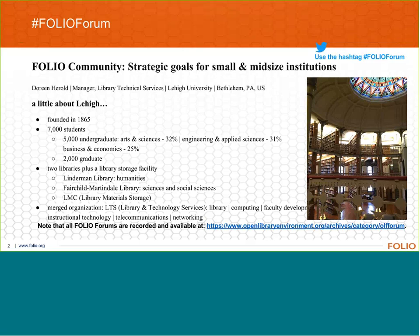But one more point about Lehigh, we're a merged organization. Some of you might remember, pretty much in the 1990s, we were seeing a number of institutions experimenting with merging their organizations, and that's what Lehigh had done as well. We're still a merged organization today, so we're what's known as LTS, the Library and Technology Services of the university, and that includes the library and computing and faculty development, instructional technology, telecommunications, networking, as well as other things. With all those different services, LTS is a team of about 180 people, about 40 of which are specific to the library.